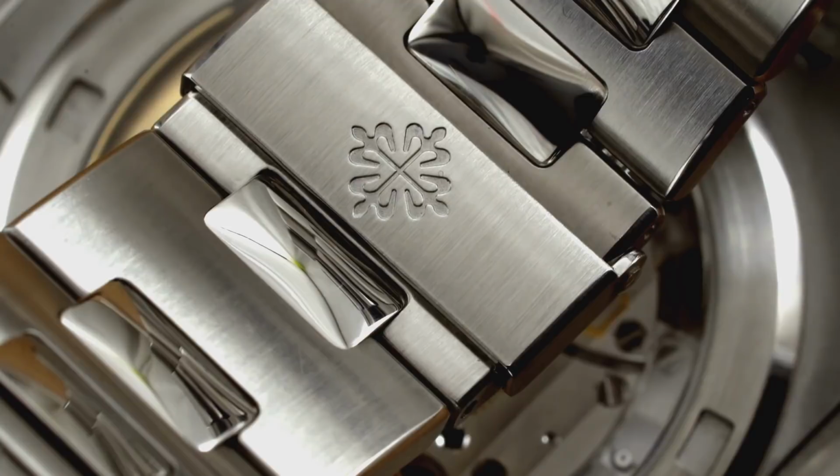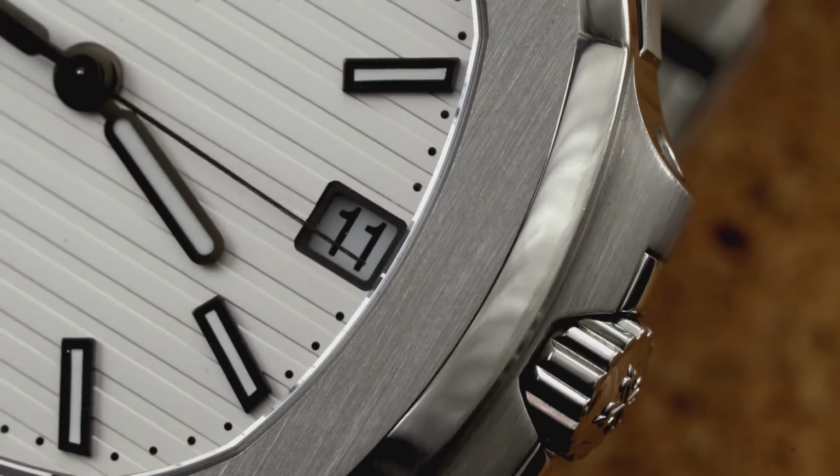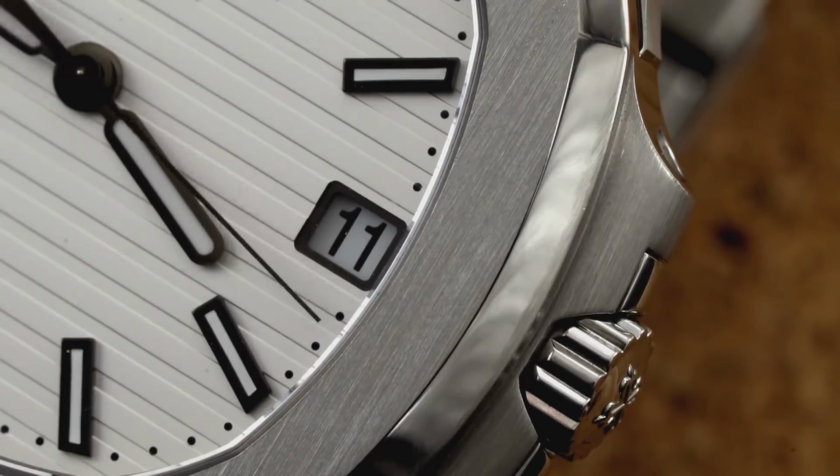The comfort of the Nautilus bracelet. This is a silk strap with an automatic movement attached. Nothing made of metal is more comfortable. The Nautilus offers better contrast by day and better lume by night. It offers a date you can read with ease. This is a better time teller.